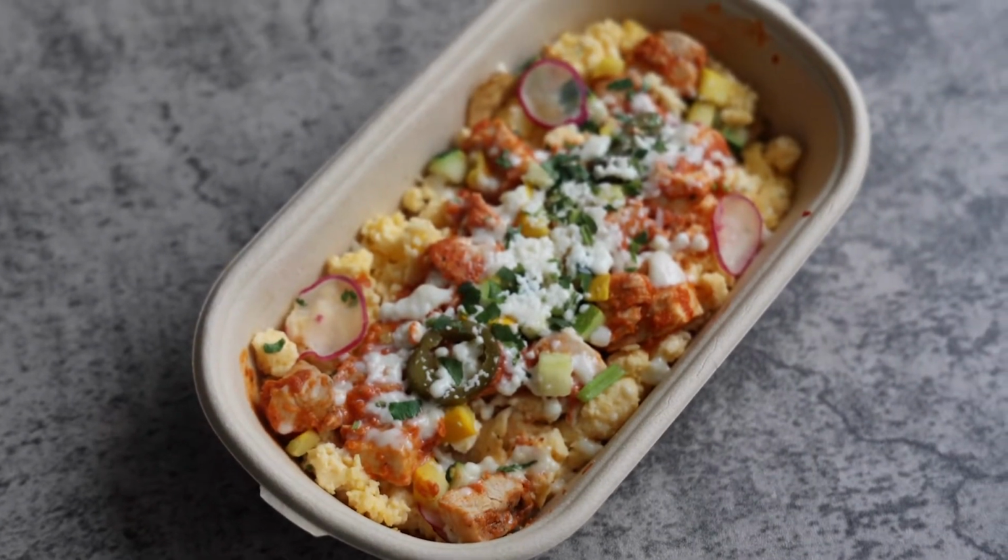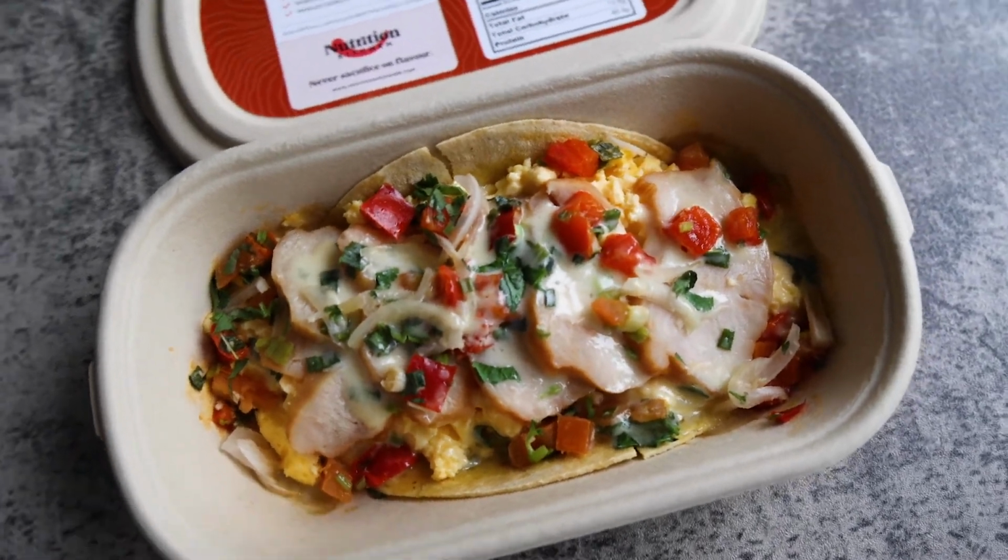And I think there's a smoked chicken Mediterranean scramble. Pretty much anything with smoked chicken was so good. They have it in a variety of the breakfasts. And also the breakfasts were just so good. I think they are actually probably some of my favorite meals, but I also just love eggs.